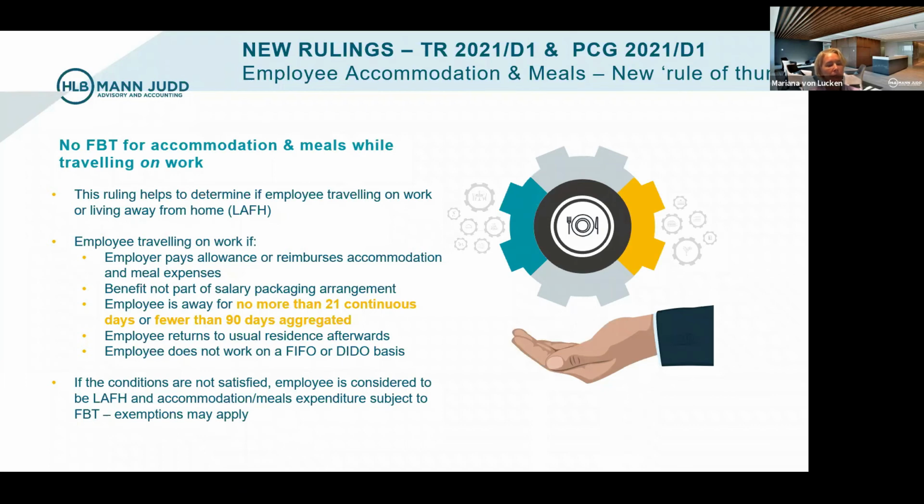Some of you might be familiar with a living away from home allowance, and we will look at this in the next few slides. But at the moment, what the ATO have given us is a rule of thumb. It's a little guide that we can use to figure out if employees are traveling on work. Now, there are a few little requirements that need to be met, but what's new is the 21-day or the 90-day test.